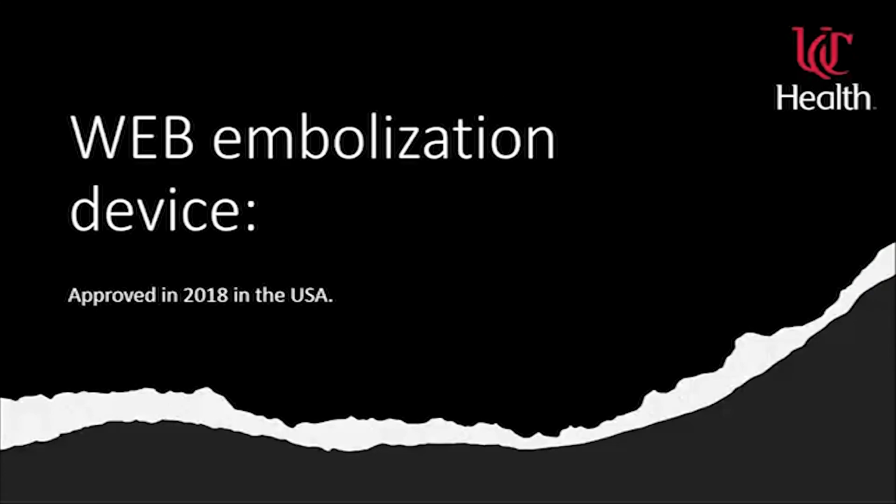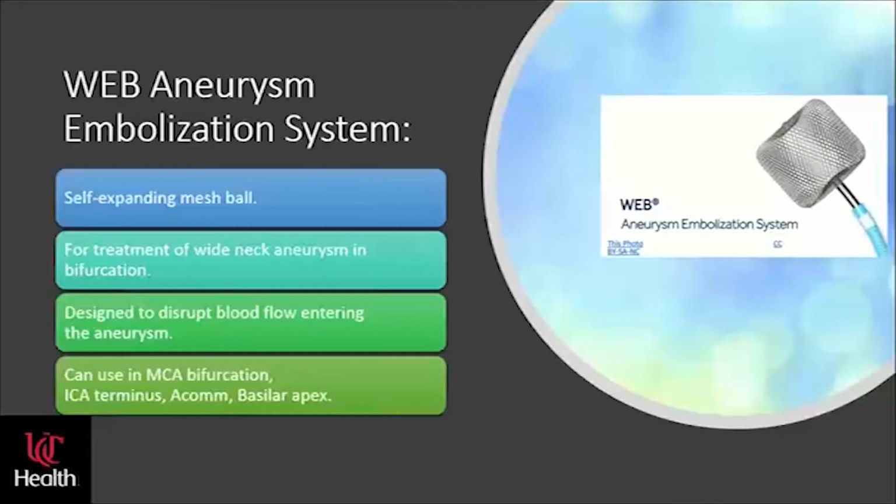The second device I'm going to talk about is the web embolization device. It was approved in the United States in 2018, but it started in Europe. They have been using this device for many years. It's a great device. You can see the picture on the right side. It's like a ball, a mesh of metal, a self-expanding mesh ball.